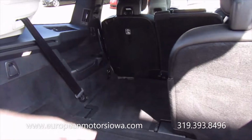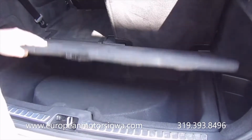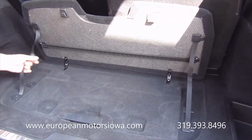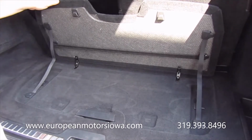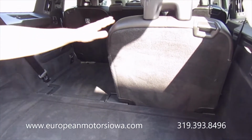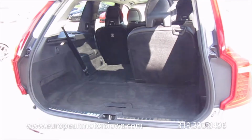So you've got plenty of storage room. This is a neat little storage area, I think, down here. And then this is just a grocery partition. So if you put your groceries or whatever you've purchased, you can just put them here. They've got a nice strap. Kind of think of everything. Or you can have it a 5-passenger with a nice big load floor. Or you can have it a 2-passenger with a nice huge load floor.